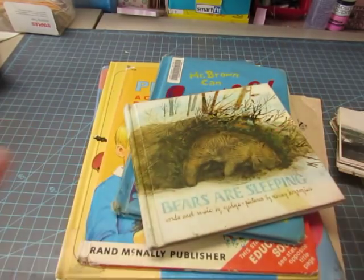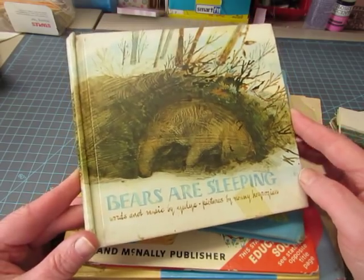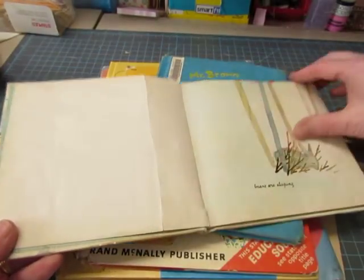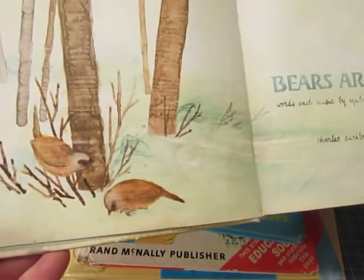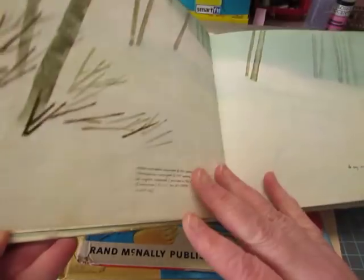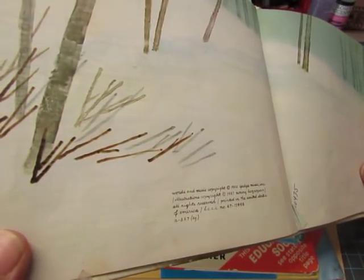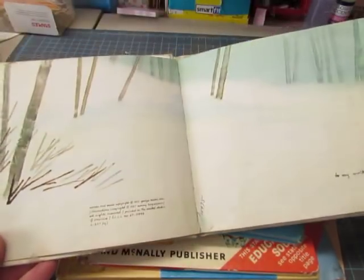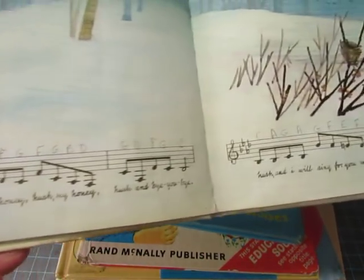These are all vintage children's books. This one I thought was so sweet. It's called Bears Are Sleeping, and it's actually a song. It's in pretty rough shape. But I thought this would be so sweet in a woodlands journal. Copyright 1960, illustrations 1967. So this must have been published in 1967. But it's just a little song.